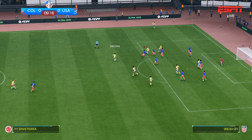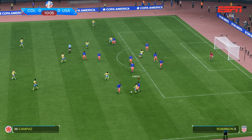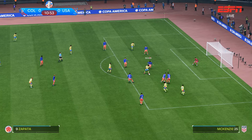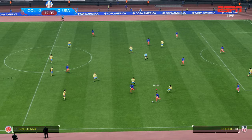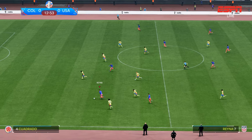Struggling to get it away. Can he put them in front? Well, it was a wonderful chance, but the goalkeeper comes through. Yes, Derek, we have to give credit to the keeper, but surely he should have scored there. That's a big, big chance.